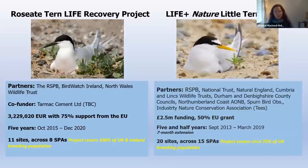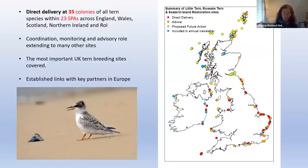So I won't go through this, but just to say we had two LIFE projects focusing particularly on these rarer tern species in the UK and Ireland, and the roseate one covered all of the UK and Ireland. And this is where we worked well together to try and protect these species. We also have another project, which is called Life on the Edge, and they're also focused on restoring these coastal sites.